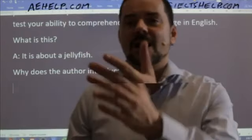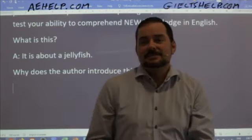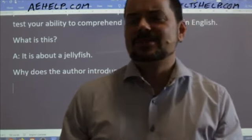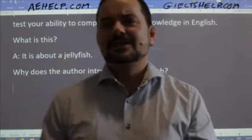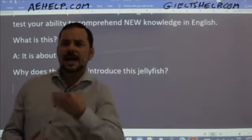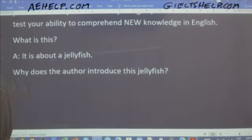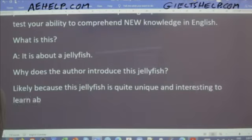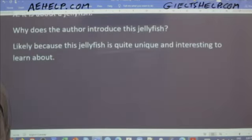So why? Gus Audit says, because maybe it's unique. Okay. Abhishek says to discover the nature of this animal and its ecosystem. Yeah, so I would say unique is a good guess. Absolutely. Gus, that's a very nice answer. So Gus says, likely because this jellyfish is quite unique and interesting to learn about. Absolutely. All right. I think that's very clever thinking, Gus.